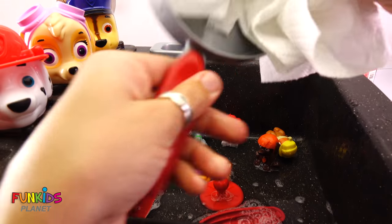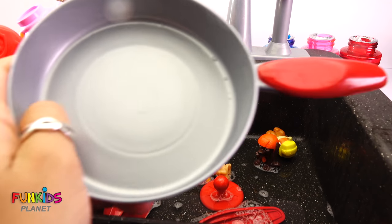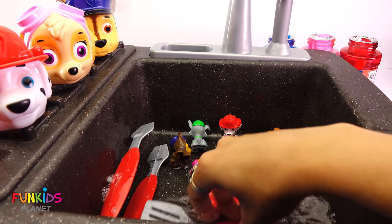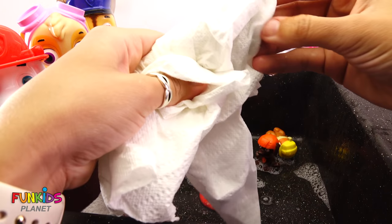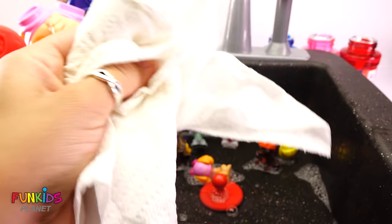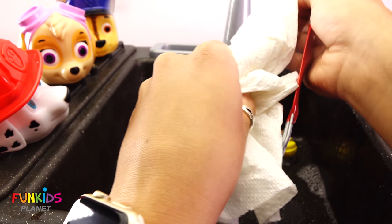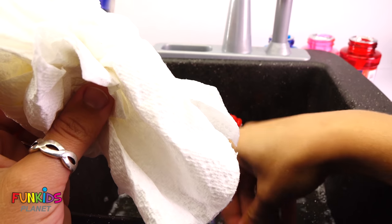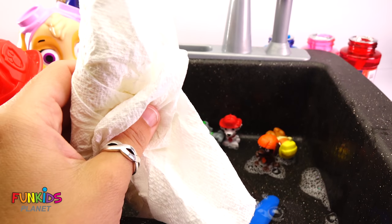Okay, rinsed off the frying pan, drying it off. Gotta get the handle. Woohoo! There's our clean frying pan. Then we just rinse this off in the water down there. Dry off the spatula. And our little tongs. And we have some silverware in here. There we go.